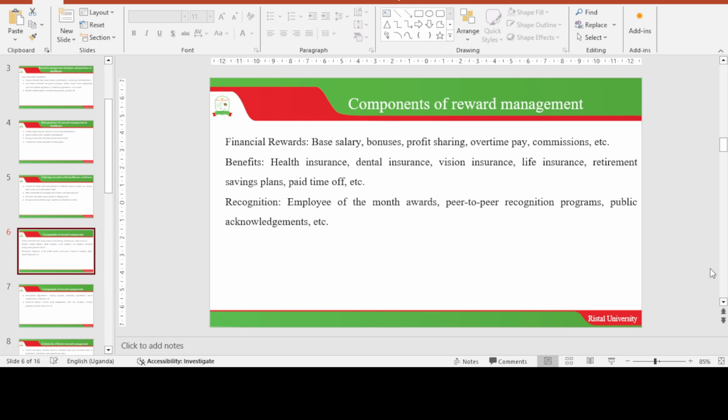So moving on, now let us focus on the components of reward management. Number one component of reward management is financial rewards. When we talk of financial reward, we are basically focusing on salary, bonuses, profit sharing, and overtime payment given to the employees. So whenever the organization, we are talking about the hospital, if it is private, has made some profit, you can decide to share it with some of the employees as a method of rewarding them.